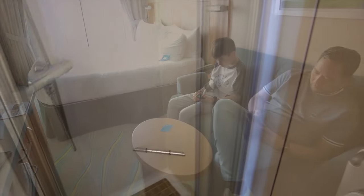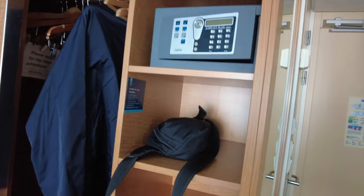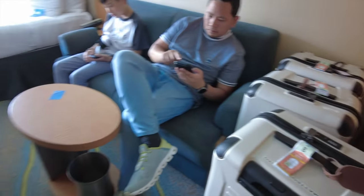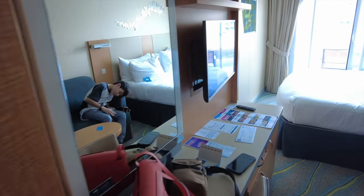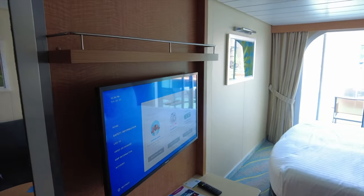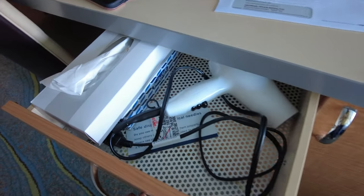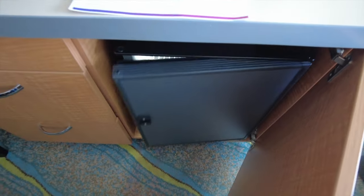There. So, there's the sofa here. The cabinets are here with shelves. Safe also. So, ayan. Our desk is here. TV. Some lalagyan pa doon. My blow dryer, tissue. Drawers. And the mini ref is here. They don't give water.